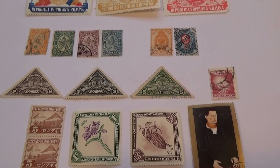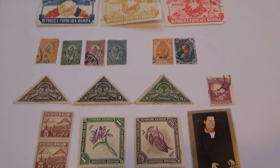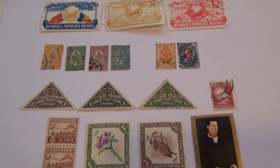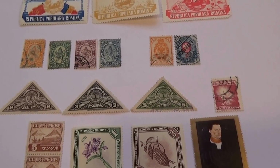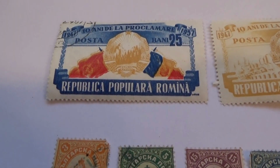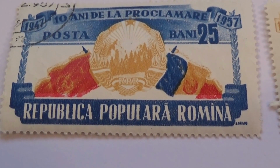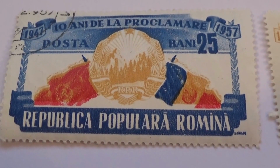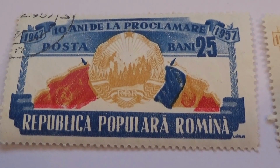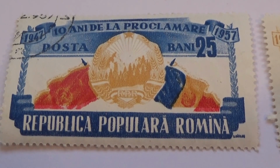Okay, today we're bringing you a different variety of postage stamps. We have Romania, we have all kinds. So let's start with them. Right here, starting with Republic Popular Romania, a 25. Beautiful. A lot of nice colors, huh?